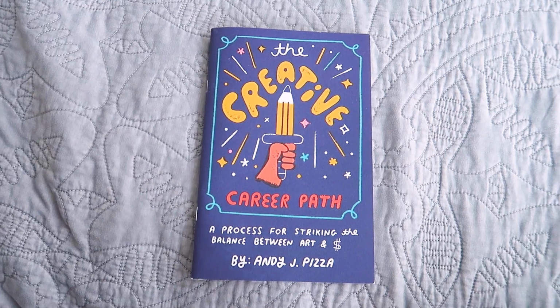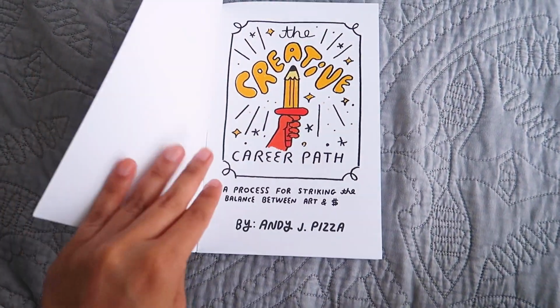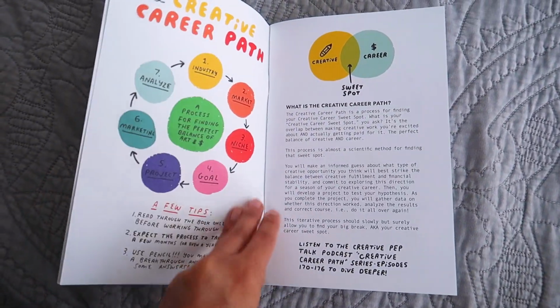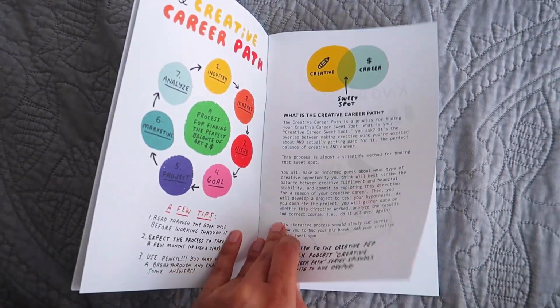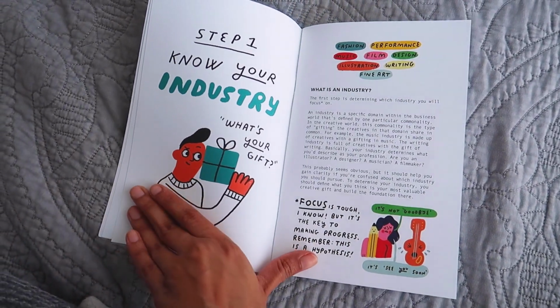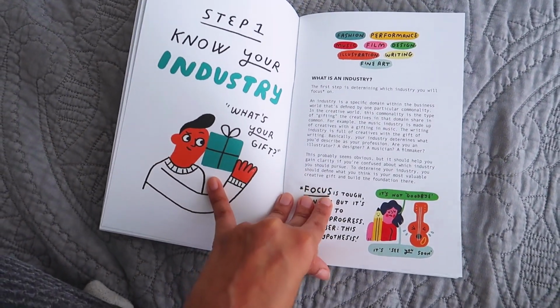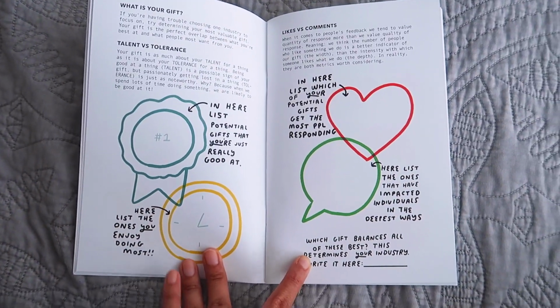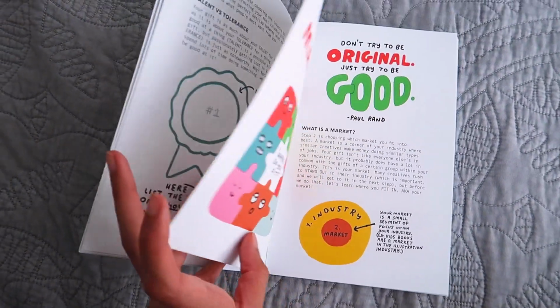So first up, we have The Creative Career Path by Andy J. Pizza, a process for striking the balance between art and money. This is a beautifully illustrated guide. I mean, Andy's work is just awesome. It's kind of like a visual journal diary thing on just trying to process how you want to develop your career and what your goals are and how you want to set about in order to achieve them.